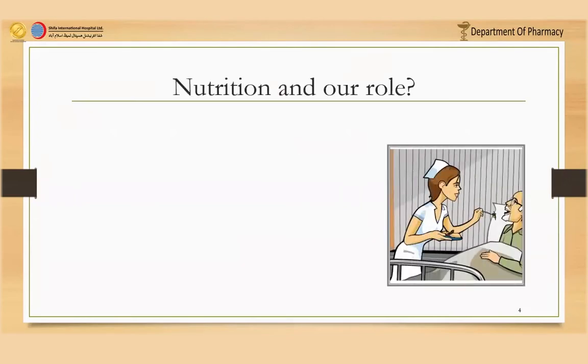So we will start with nutrition and our role. What is nutrition and why is it required? Optimal nutrition in the hospitals can facilitate better patient outcomes. As I already said, we are directed toward better patient outcomes. Malnutrition in a hospitalized patient can lead to poor wound healing, impaired immune function, resulting in infection complications, increased hospital length of stay, and overall increased morbidity and mortality as well.